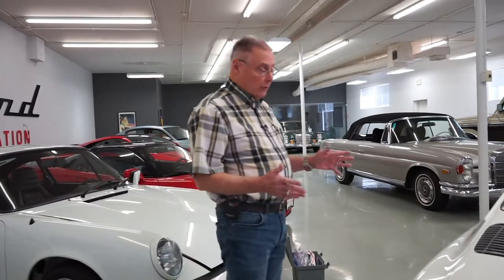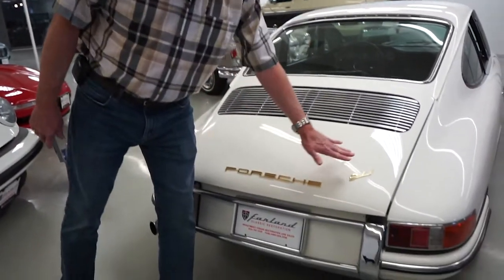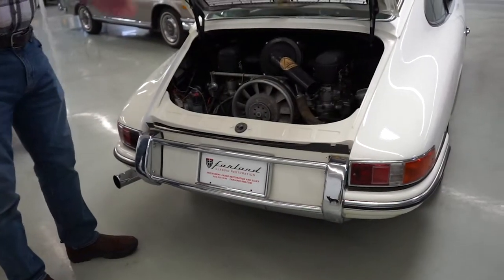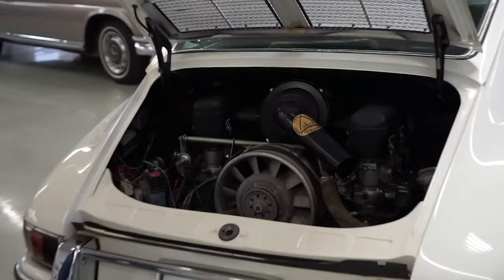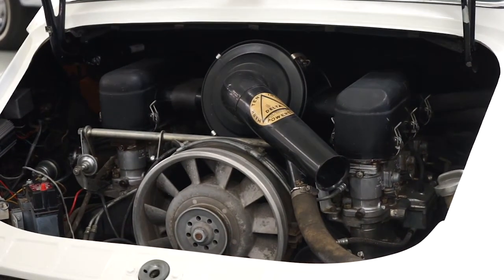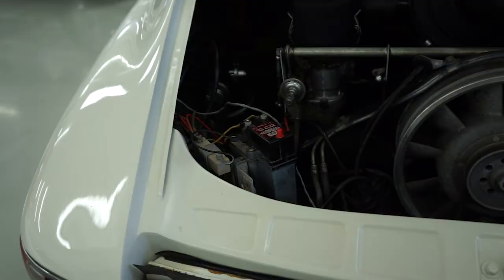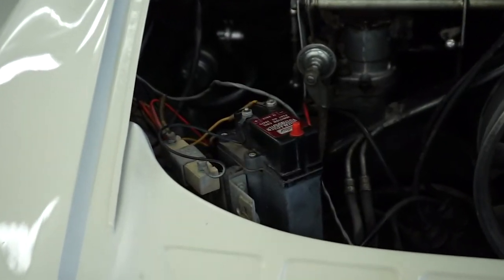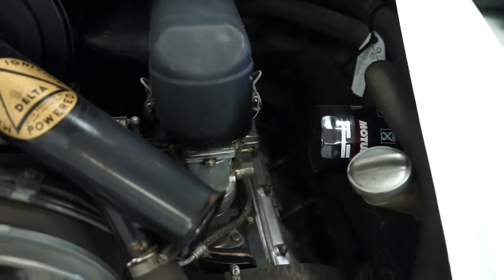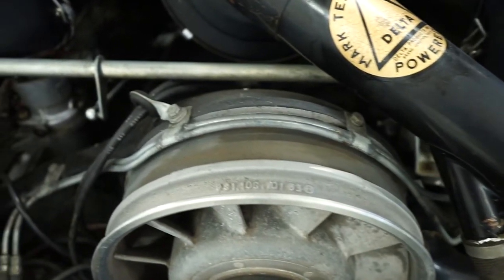Moving here to the back of the car, you can see it still has the original gold tone Porsche and 911 emblems. And the engine area is largely original. I make that distinction because, as was popular back in the day, it does have a Mallory high-energy ignition system on it because the old original points and coils were only so reliable. So that was an upgrade that was probably done on this car 30 years ago.